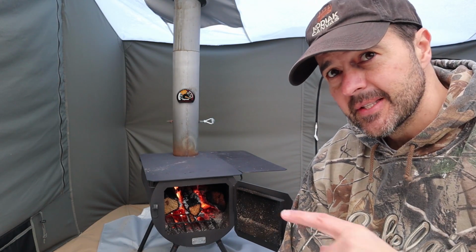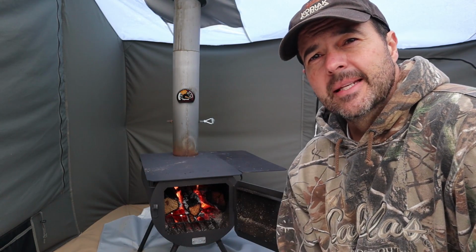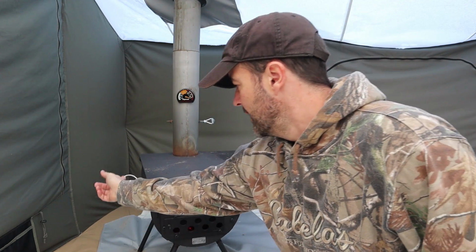But how much did that cost me in fuel? As you can see in here, I still have fuel left, but this is all I have left out of that bundle. So that's what it cost me to get it warm initially. Now, as time goes on, just to maintain the heat, I can just close this.